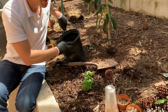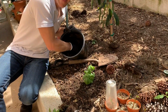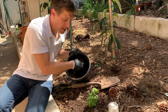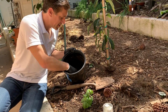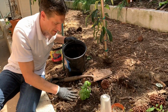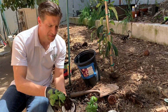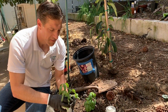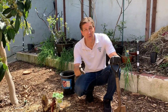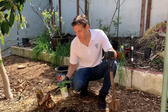And again, the same lesson as with the tomato. Our compost we're going to be using in the top few inches, and it'll be there that we're going to mix it 50-50 with the native soil. And now we've got some more basil plants for other parts of the garden. And now we're going to repeat that same principle we did with the basil with our zucchini.